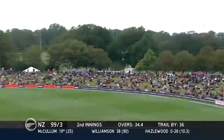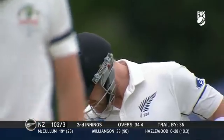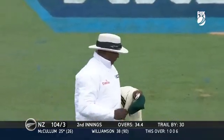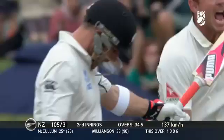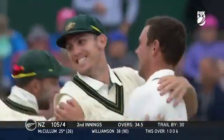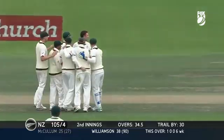Pulled away and smashed. A wonderful shot from Brendon McCullum. In fact, it's gone low and flat and over the fence on the full. The shiny side is on as Hazelwood's running in. Oh, what a catch! David Warner, it's a one-hander. It was a slog through the leg side, and that is a huge wicket.